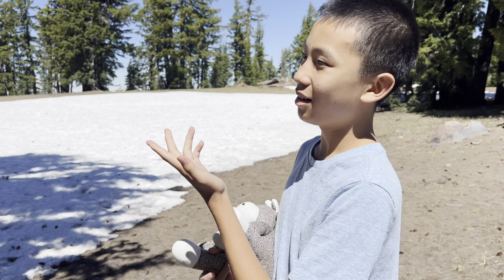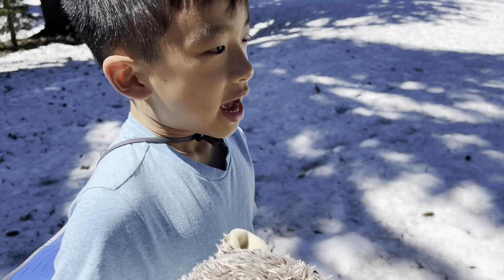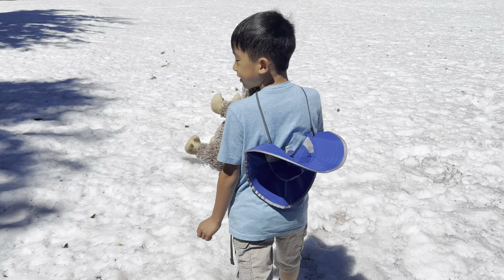Oh, yeah. Javi's gonna touch it. Hold on, we have to find clean snow. Javi the javelina is also gonna touch snow if we find a clean area.